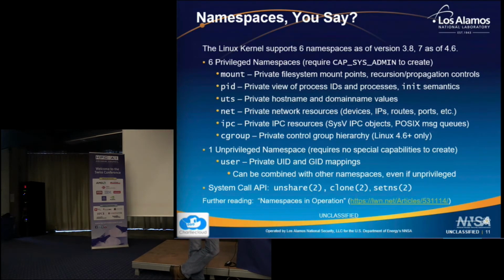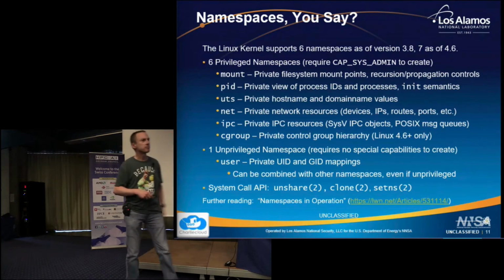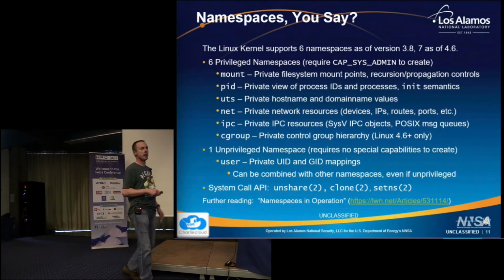And I should mention that there have been a few namespaces that people think exist. I'm not saying this is one of them. People have talked about a devpts namespace. There's no such thing. But they are coming up with new namespaces on an ongoing basis. RDMA, I'll have to check that one out. That would be handy. Yeah, definitely should play with that.